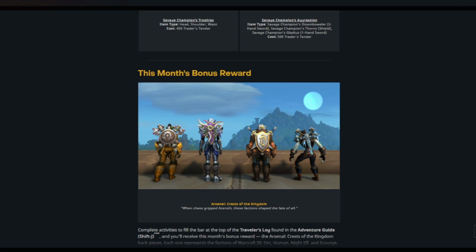The back attachments are to represent the Warcraft 3 campaign banners, so if you played that game, the remaster or the original, you'll recognize these from the loading screens. You've got the Horde, you've got the Night Elves, you've got the Kingdom of Lordaeron, and the Kingdom of the Scourge. So you'll be able to adorn yourself with these and represent your favorite faction in the game once you complete the bonus rewards for the trading post for the month of November.